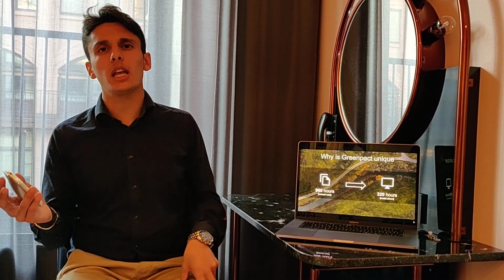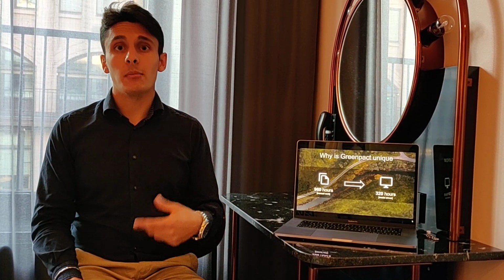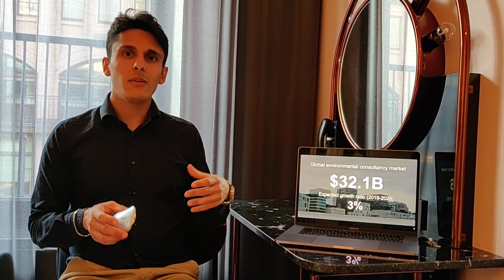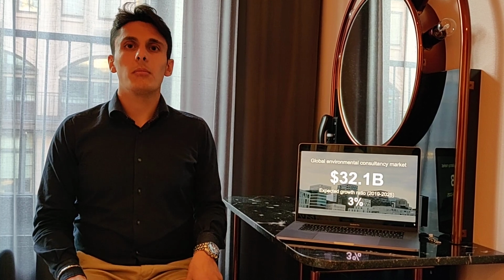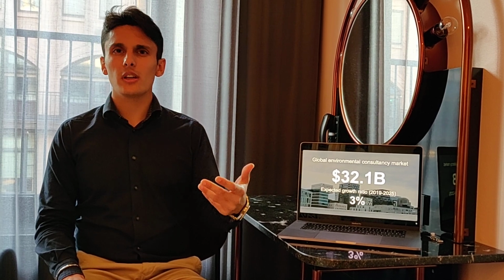So why is Greenpact unique? Because it enables the automation and prediction in a field, in a process that requires up to now a lot of manual effort. You could think why we decided to focus on such a field. Well, we found out that the size of the global environmental consultancy market is more than $30 billion in 2018. But that's not all, because in the next 6 years, this size is expected to grow by 3%.